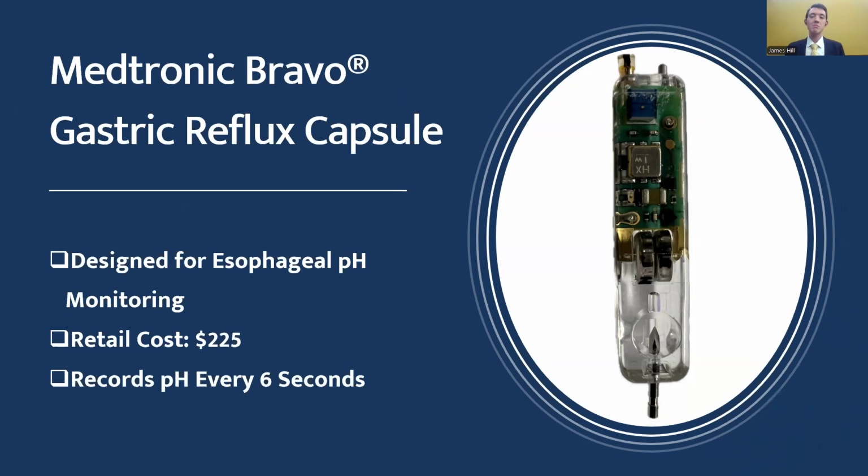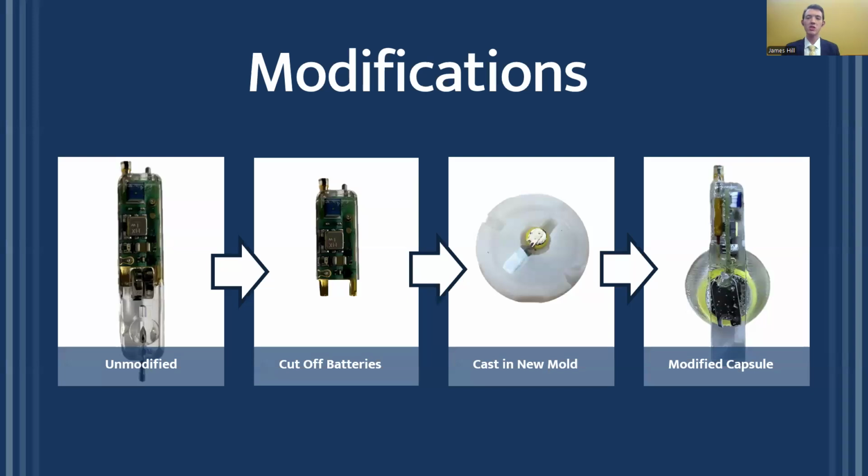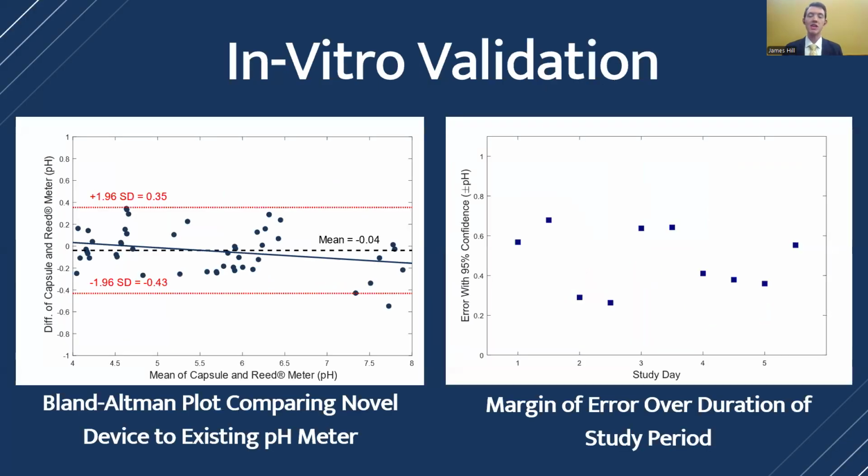This device already possesses many of the key characteristics that we desire, including having a small package size and the ability to regularly measure and transmit data wirelessly. However, this device has a battery life of only a few days, thus necessitating a few modifications before use. These modifications included removing the existing batteries, replacing them with a larger battery, and encapsulating the device in a new layer of epoxy.